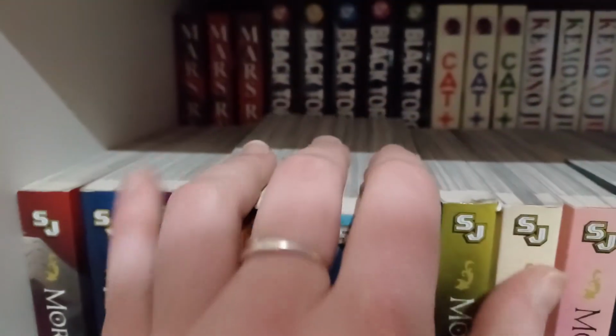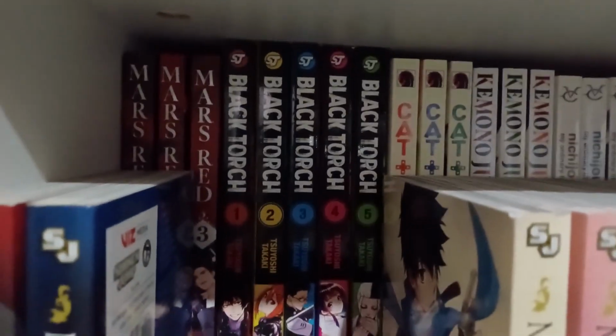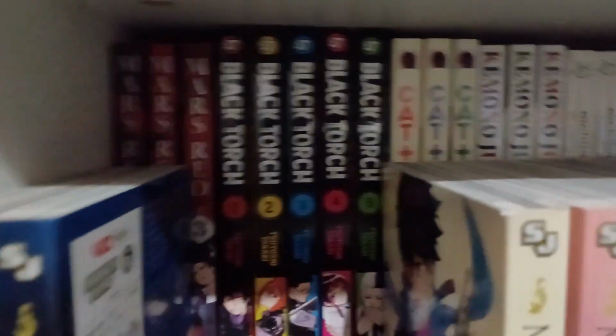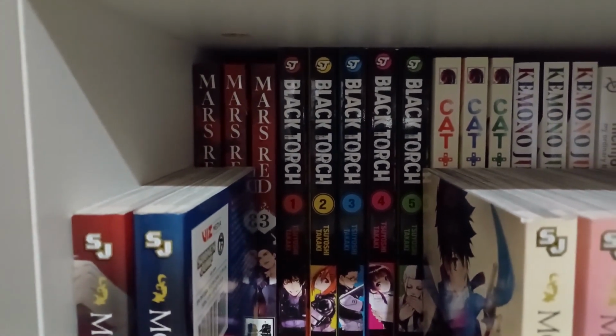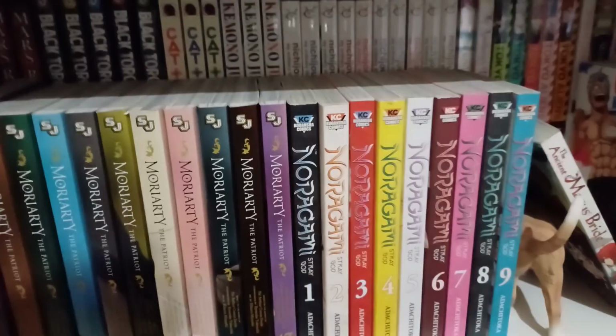And then next to that, we have the completed Black Torch, which was a series I liked, but sadly got cancelled too early. And then Mars Red, basically the manga version of the anime, well, I think it's more of the stage play version rather than the anime, because it focuses on different characters more, but still interesting. Right. And that's that shelf.